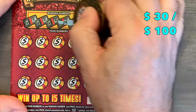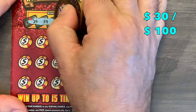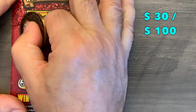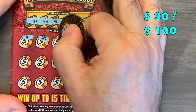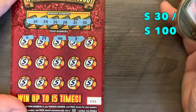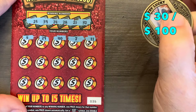Oh. 32, 21, 28, 24, 39, 25. When I started saying that, yes, yes, yes, I started thinking about the movie When Harry Met Sally, and they were in the diner. And we got us a 7. See, I just need to start telling a story again. We get back on the winning train.